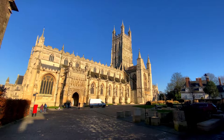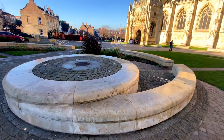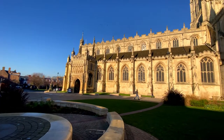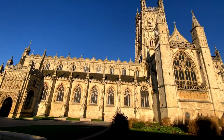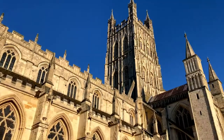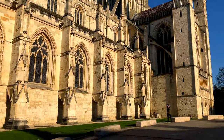Gloucester Cathedral, formerly the Cathedral Church of St. Peter and the Holy and Indivisible Trinity in Gloucester, England, stands in the north of the city near the River Severn. It originated in 678 or 679 with the foundation of an abbey dedicated to St. Peter, dissolved by Henry VIII.